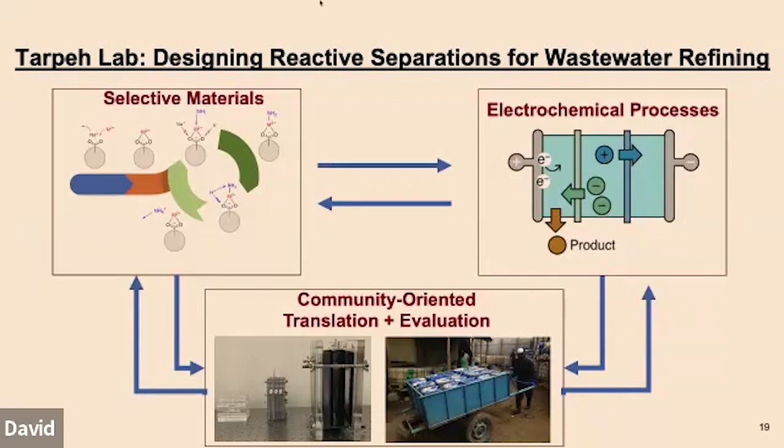So the methods my group uses to do this are really threefold. First, we focus on selective materials. So think about a Brita filter and the beads within it, designing new versions of those that are highly selective, so you can extract just one type of pollutant, like ammonia or nitrate, from a very complex wastewater. Second, we use electrochemistry as a driving force. So we design reactors and look at a molecular scale in terms of using electrons as a driving force for reactions and also for separations.